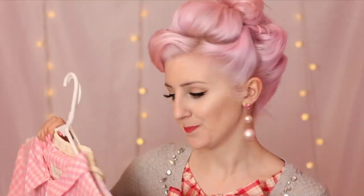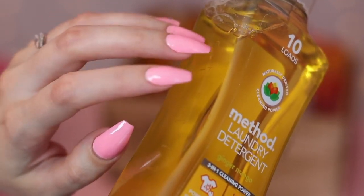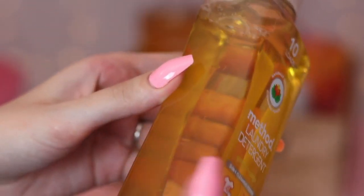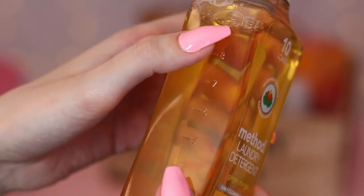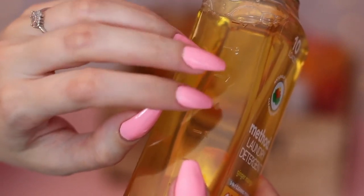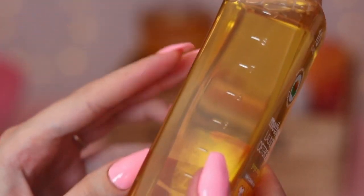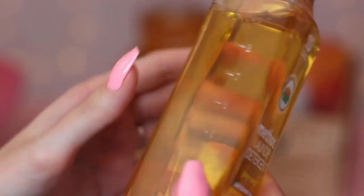Let's get into that. We'll take a quick look first at some of the different products we have here from Method. This first one is the laundry detergent. And I really love the color.